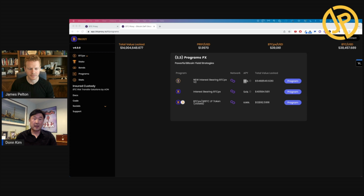The token that is staked is Proxy Bitcoin. So that is obviously obtained by minting when you deposit your real Bitcoin into custody.